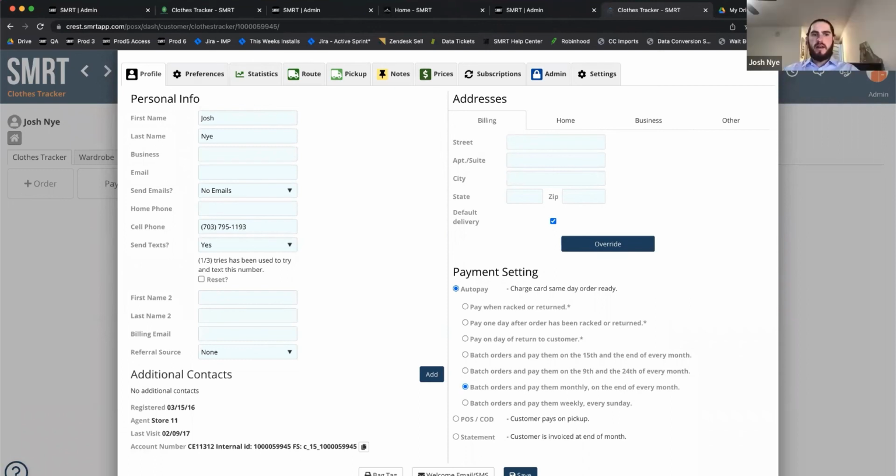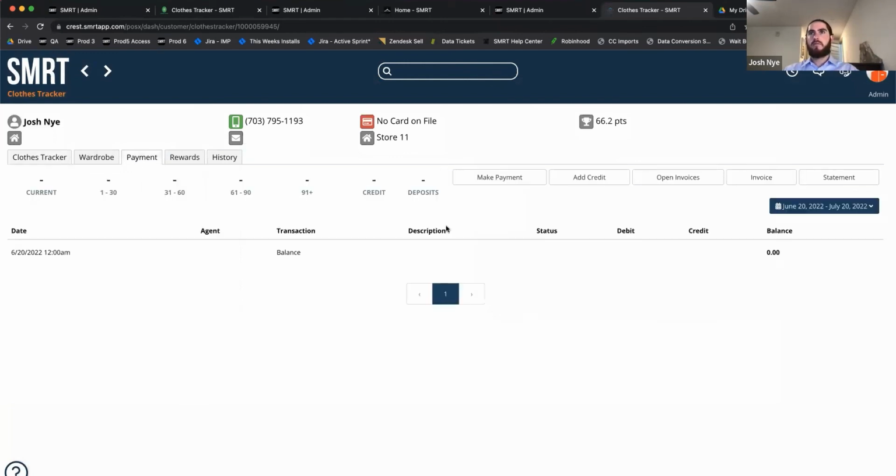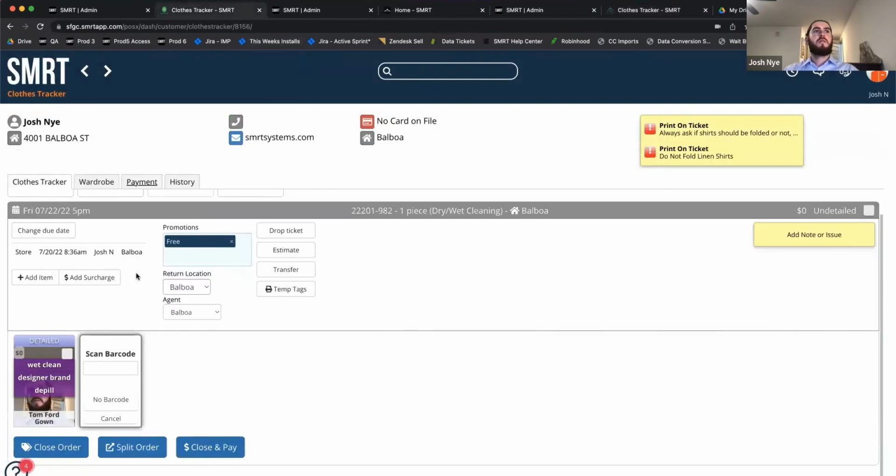I see one that says, how do we remove the balance forward on statements? That's a good question. You don't remove the balance forward from statements, but rather than sending a statement, you can send an invoice. And an invoice doesn't have a balance forward at all. You go to better customer name.